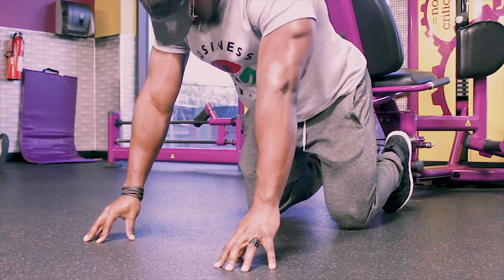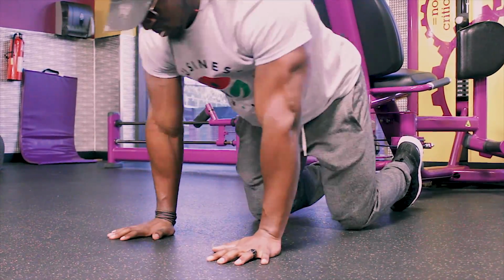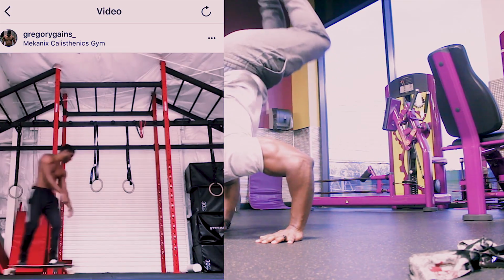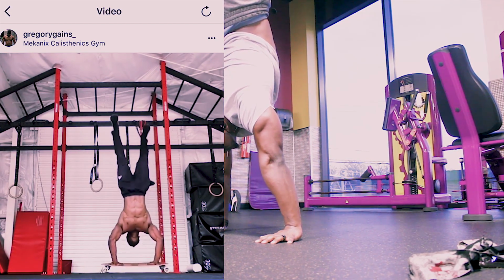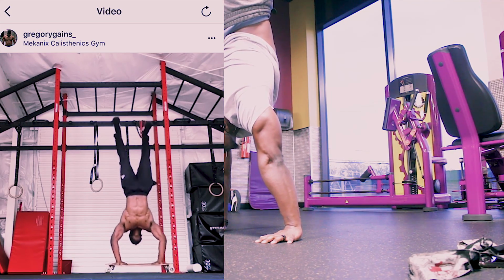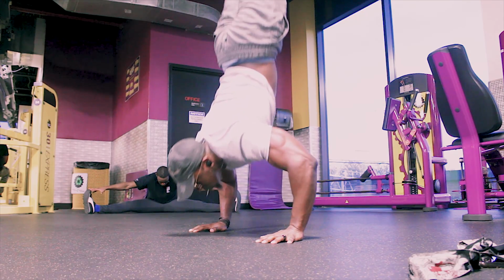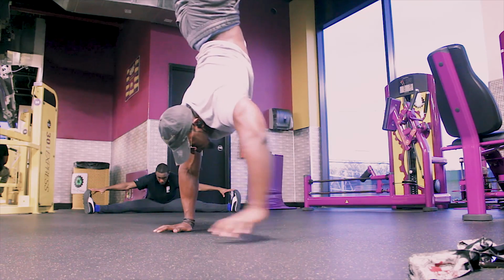So right here I am just doing some wrist mobility stuff, stretching my wrist. Shout out to Gregory Scott Fitness. If you guys have not seen his channel, make sure you go and check him out. I've been using some of his techniques from a video he made not too long ago about strengthening the handstand, and man, they work. So definitely check him out. Shout out to him for all that good information.